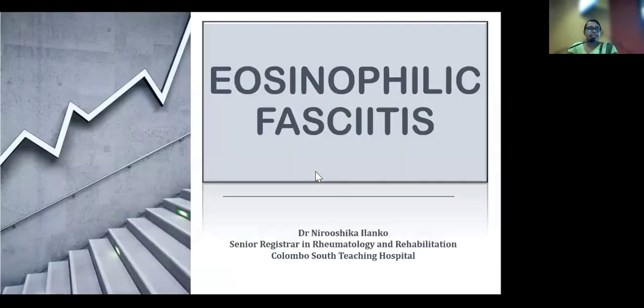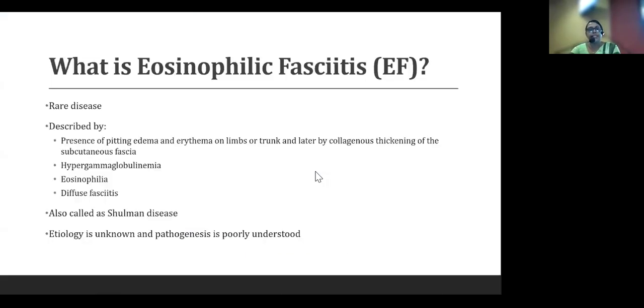So this is the case. And this is the topic I'm going to discuss, which is eosinophilic fasciitis. So what is eosinophilic fasciitis? Actually, it's a rare disease described by the presence of pitting edema, erythema on limbs or trunk, and later by collagenous thickening of the subcutaneous fascia.